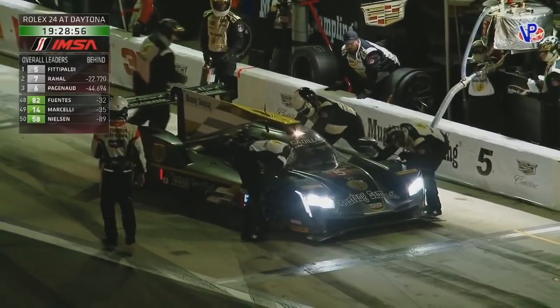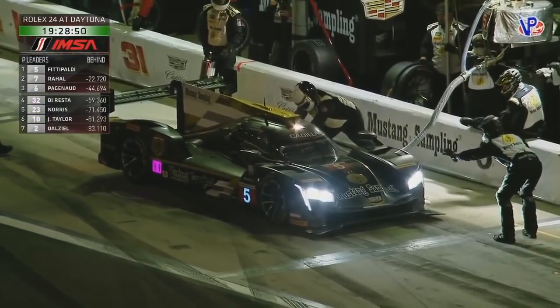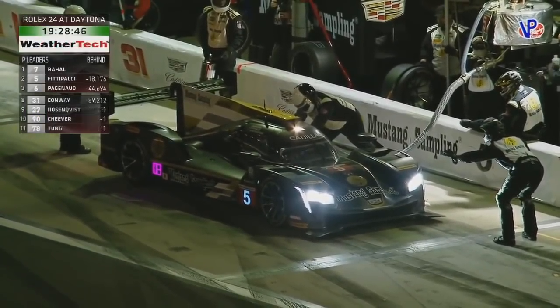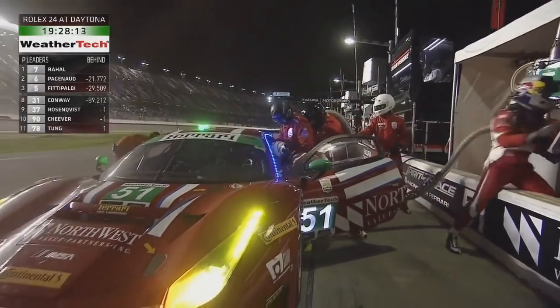The 5 is in. This looks like a short stop, the intermediate service, as Andrew has been calling it. The Mustang sitting there taking fuel, and still taking fuel. No tires offered at all. It was going brilliantly well in this race, so we need to find out what the problem was there.